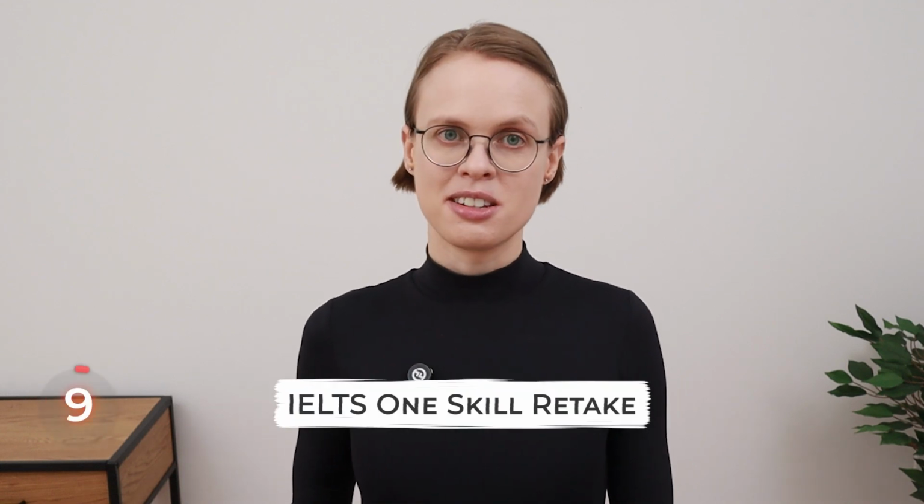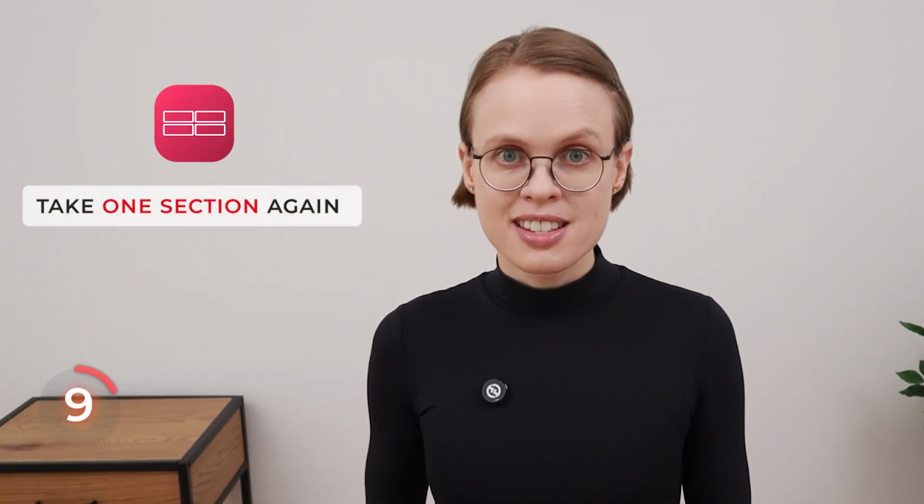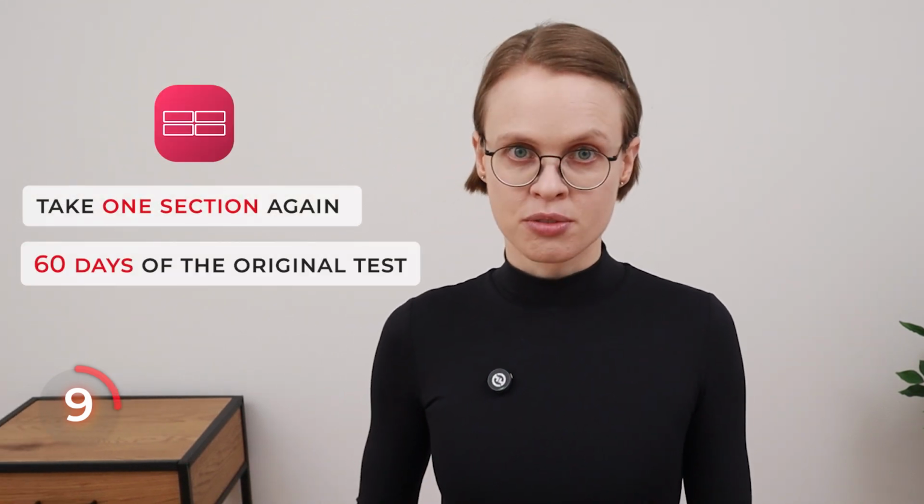The IELTS now has a new feature called One Skill Retake. This means that you can take one section again within 60 days of the original test. So let's say you don't get the score you need in IELTS speaking. Then you can take the speaking test again without having to take the whole test. This service comes at a big cost though. You have to pay for it. However, it's really useful if you must have a certain score in one section. Plus, it can make you more relaxed. If you know you can take a section over, you don't feel as stressed and you might just do better.